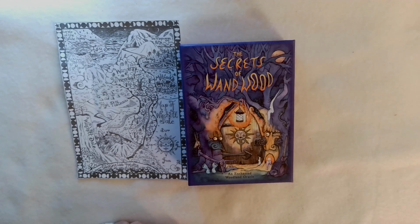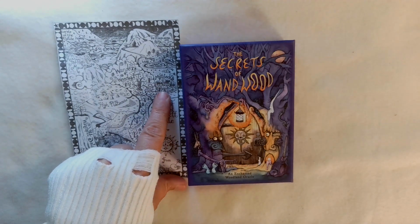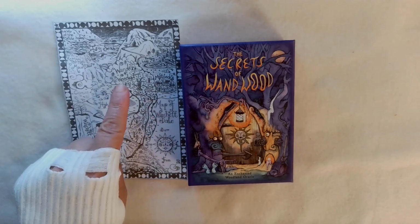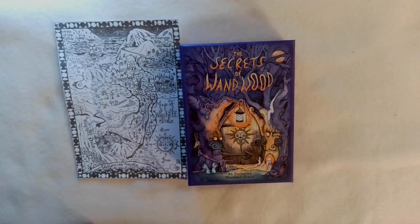Currently, there are 6 decks created by Phil and Jacqui Lovesey that we will be exploring one at a time. And I've already done a video of the Magic Cottage, and that is right there. That's Matlock's cottage. And now we are going to the Wand Woods.